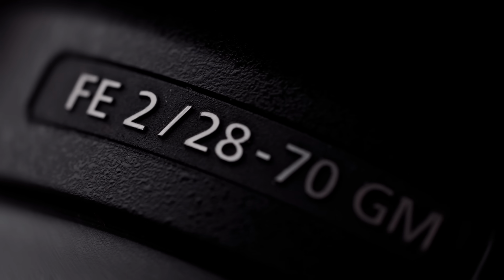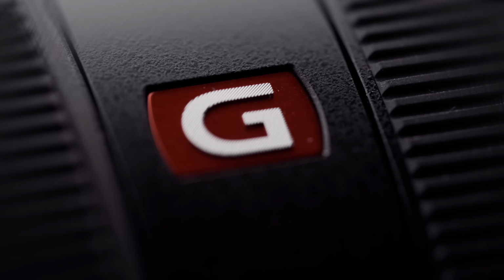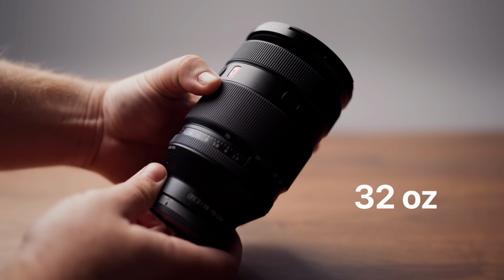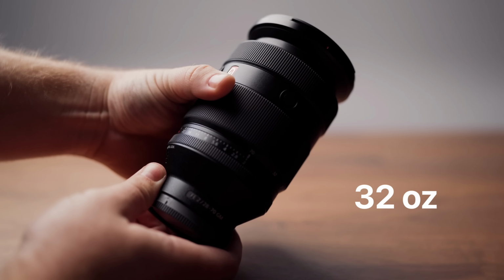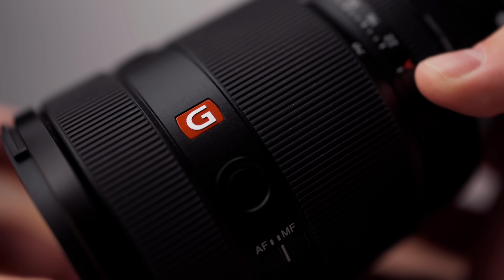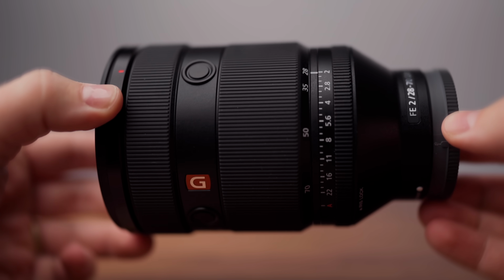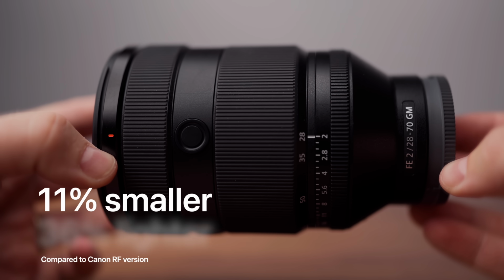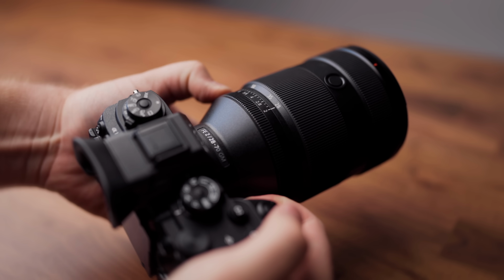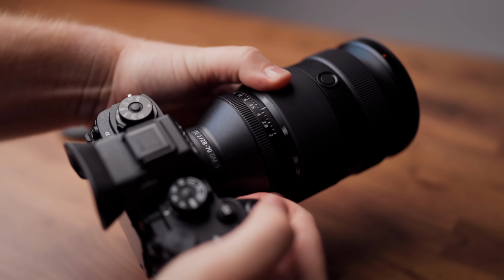Now let's talk about the lens, because like I said, this is probably the more exciting product between the two for me. So this thing is 32 ounces, it's 2 pounds. It's like 900 grams or something like that. I don't know, I'm American, I don't know grams. But if you compare it to Canon's RF 28 to 70, this thing is 11% smaller and then 36% lighter than that. That's still a big lens, by the way, but the RF is huge. So for this to be 36% lighter and 11% smaller, that's a big deal.